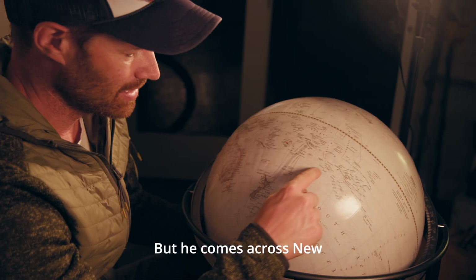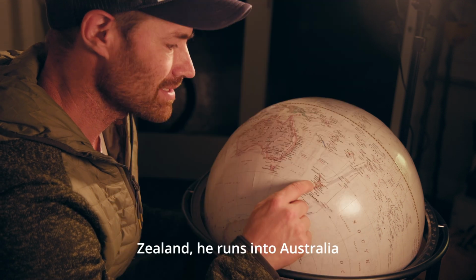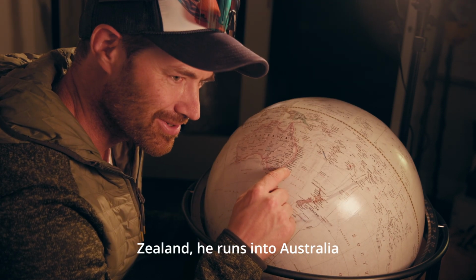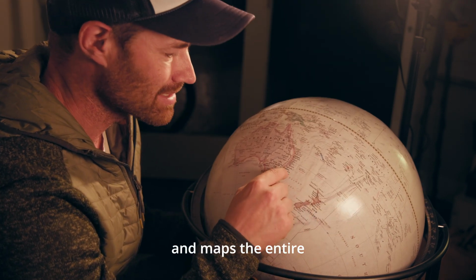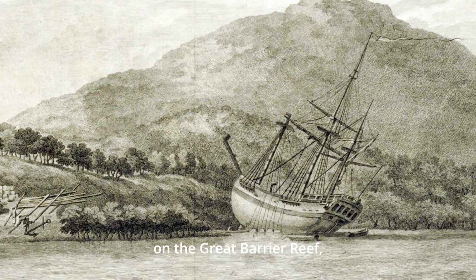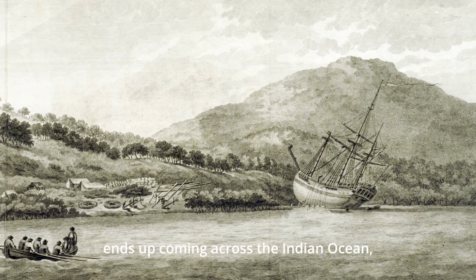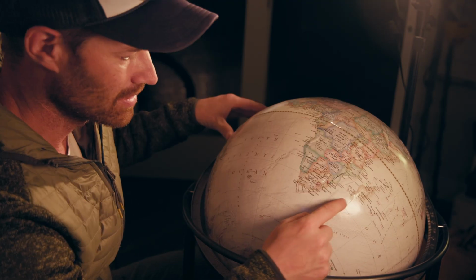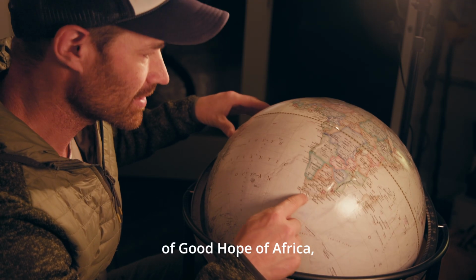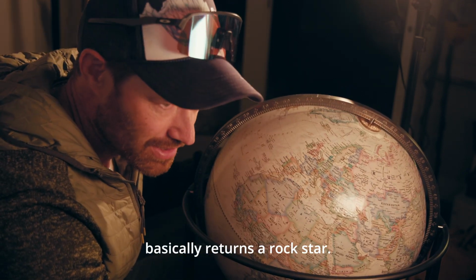But he comes across New Zealand and he maps New Zealand. After he maps New Zealand, he runs into Australia and maps the entire eastern coast of Australia. He gets almost shipwrecked on the Great Barrier Reef, but miraculously he saves the ship, ends up coming across the Indian Ocean, down across the Cape of Good Hope of Africa, up the Atlantic, back to New England, basically returns a rock star.